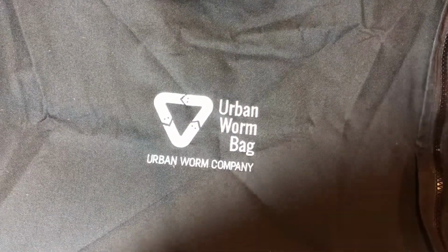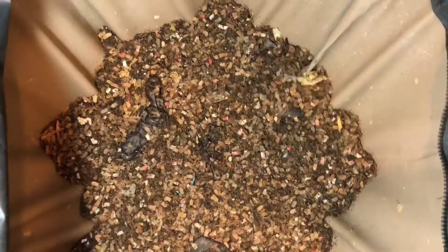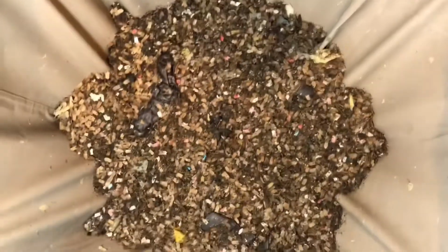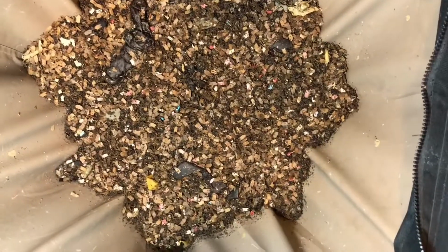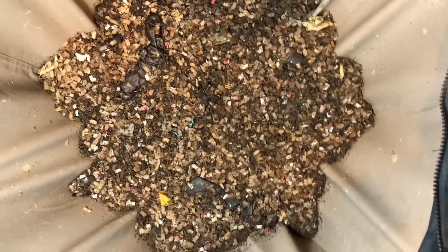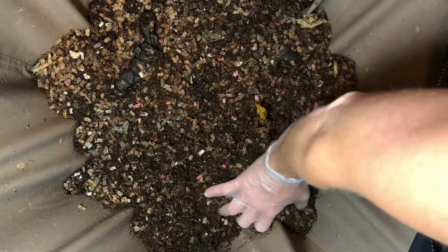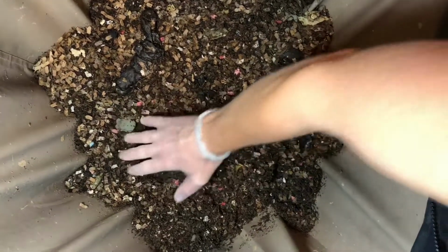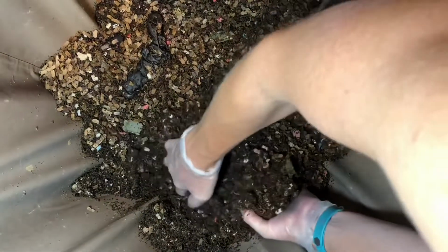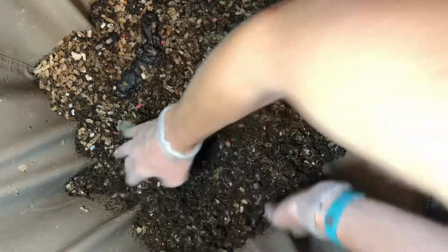Okay guys, I think we had an enormous feeding over in this half of the urban worm bag. These are my red wigglers. I'm just checking in. I think it's been 8 days. I don't always post in time because, for one thing, my internet's horrible, and for another, I'm super behind always. I procrastinate. So I think the feeding was on this side and it's gone.